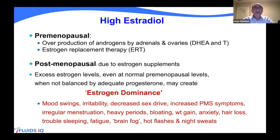And I just wanted to deal with high estriol because I think it's important to know that if you're premenopausal, the overproduction of estriol and androgens by the adrenals and the ovaries, DHEA and testosterone, will occur, especially if you're using estrogen replacement therapy, ERT, hormone replacement therapy. You will see this. In postmenopausal women who are taking estrogen supplements, you can quite often get excess estrogen levels even at normal premenopausal levels. And if it's not balanced by adequate progesterone, you will create what's called estrogen dominance, which some of you may be aware of.